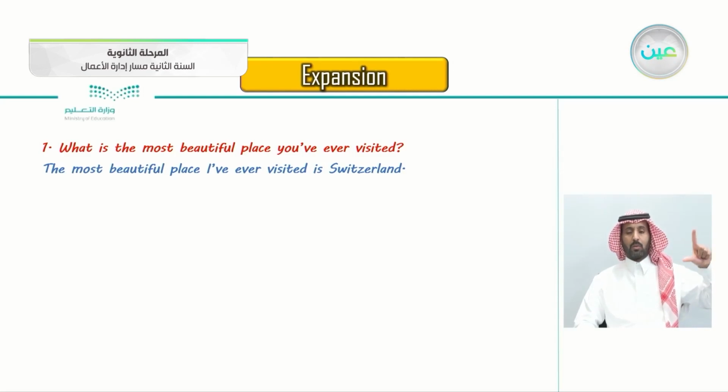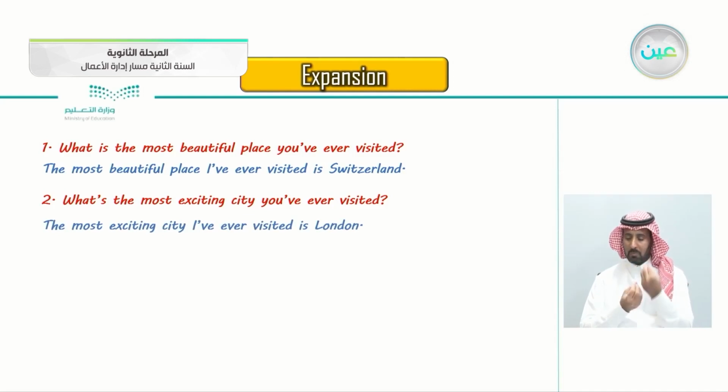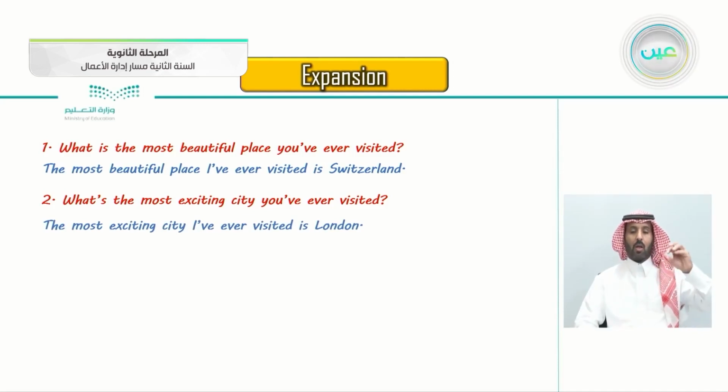What about number 2? Can you write the question? Use the superlative and the present perfect as a question. Very good. Number 2, what's the most exciting city you've ever visited? For me, the answer is: the most exciting city I've ever visited is London. So the most exciting, this is the superlative, city I've ever visited, this is the present perfect.